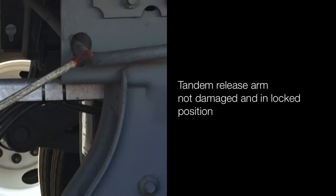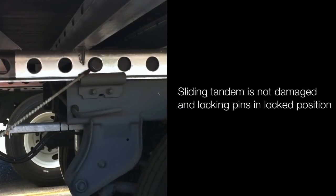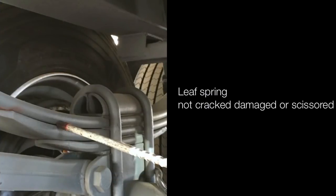Tandem release arm, not damaged and in the locked position. Sliding tandem is not damaged. Sliding tandem is not damaged, locking pins in locked position. Leaf spring hanger, mounted and secured, not cracked, damaged, or no missing bolts. Leaf springs, not cracked, damaged, or scissored.